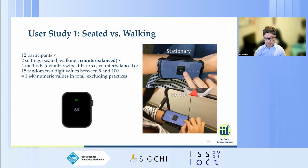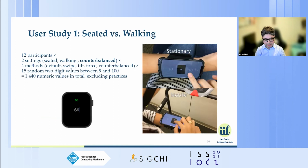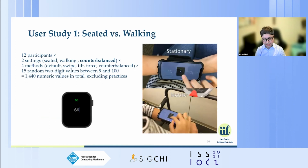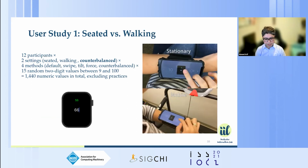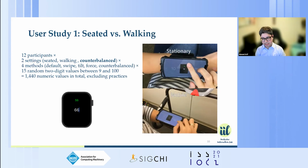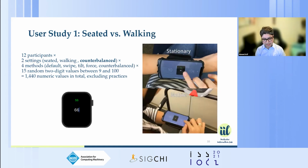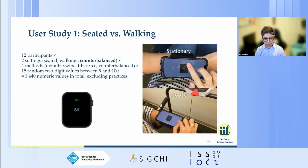We conducted multiple studies, and it's impossible to present all these studies here in this talk, but I encourage you to read the paper where we have presented numerous studies on how we mapped various force levels and tilting and gestures to the wheel interactions.